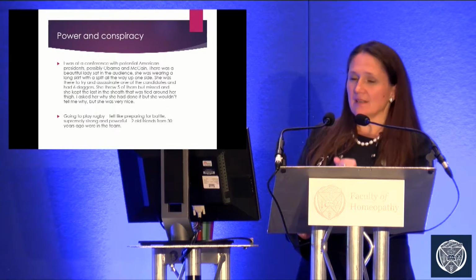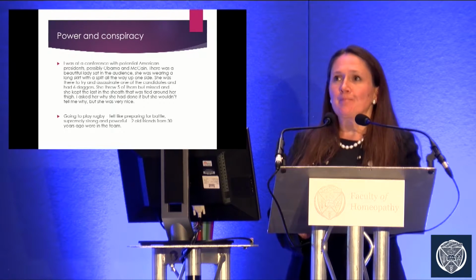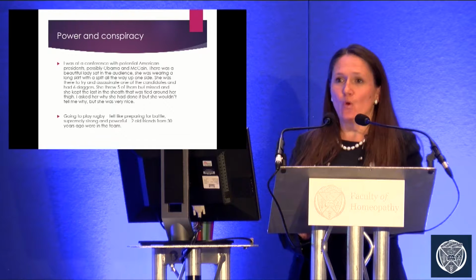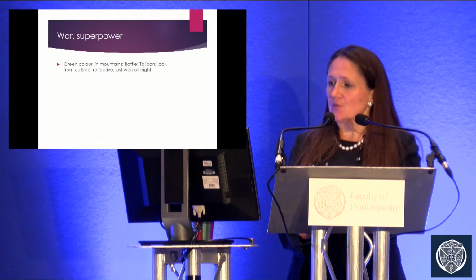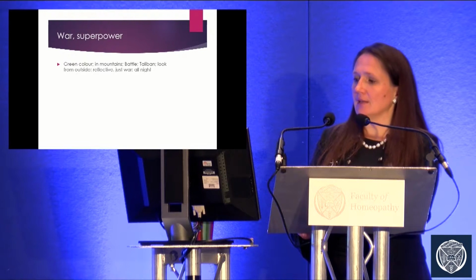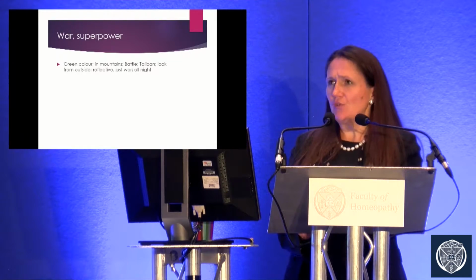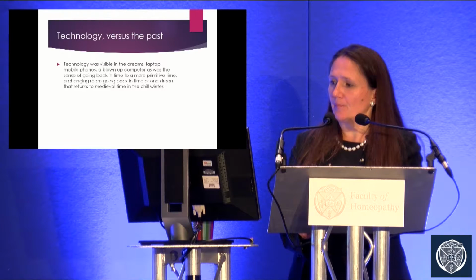So again, we see this element of mistrust as well about what happens when people want power. And there was also superpower. And we'll see this coming back in some of the clinical cases. You saw the image there of Osama bin Laden, but the idea of war and superpower.